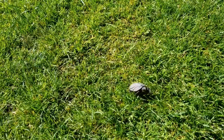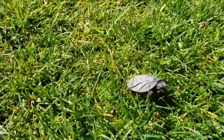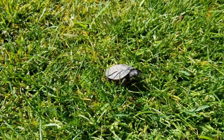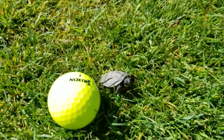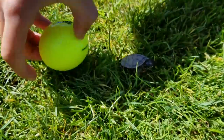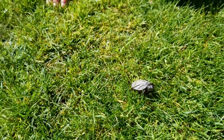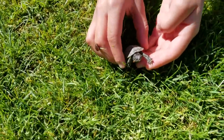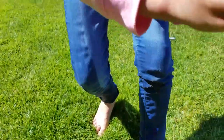One thing cool about Priest Lake is all the wildlife you get to see. Here's a little baby turtle we just found. Go ahead and put your ball next to it, Leah, so people can see how big it is. It's tiny! We're going to move him over so he doesn't get stepped on. He's kind of hard to see. So, Leah, you want to pick him up and stick him over there towards the water's edge, okay, honey? Right here, honey. He has tiny claws.